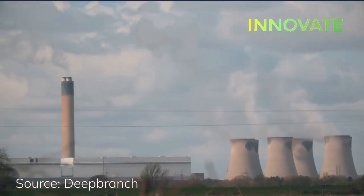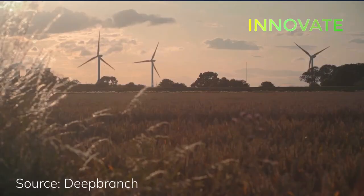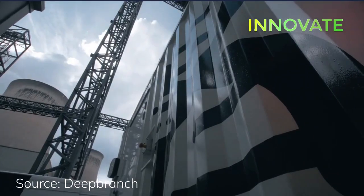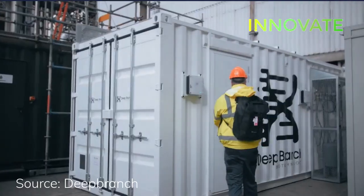This is best illustrated with our ongoing partnership with Drax. Drax are the UK's largest producer of renewable electricity. However, they actually produce CO2 in their process, and that's where we come in. We utilize their CO2, and rather than it being something that's released into the atmosphere, we turn it into something that can be used to generate something sustainable, but also something valuable.